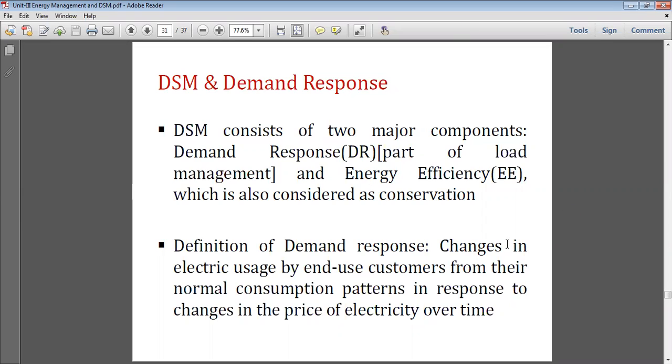Definition of demand response: change in the electricity usage by the end user or customer from their normal consumption pattern in response to the change in the price of electricity over time. What is the meaning of demand response? Demand response is the modification of load of the consumer with respect to the change in electricity prices.